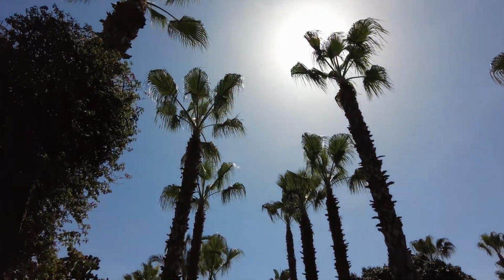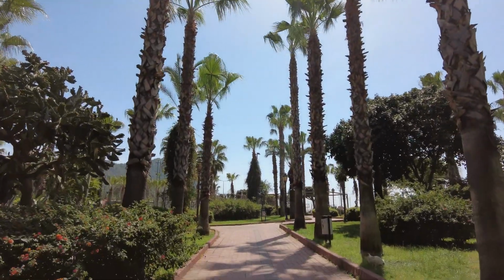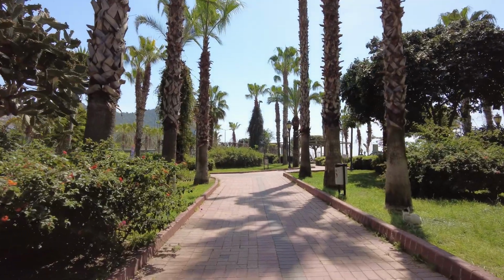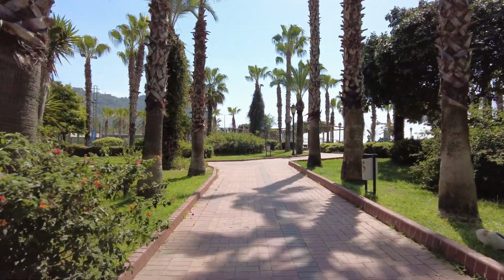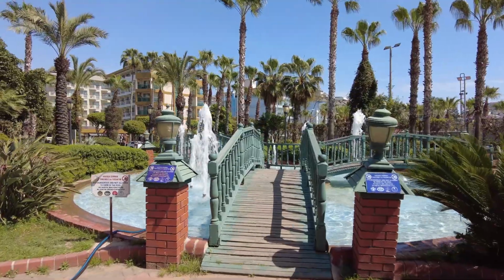My favorite time to travel around Turkey is spring. There are only advantages for traveling. There are few people, everything is blooming and it's fragrant. The air temperature is perfect. It's not hot or cold. It's a pleasure to walk.